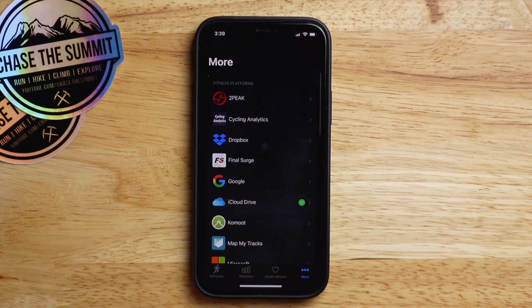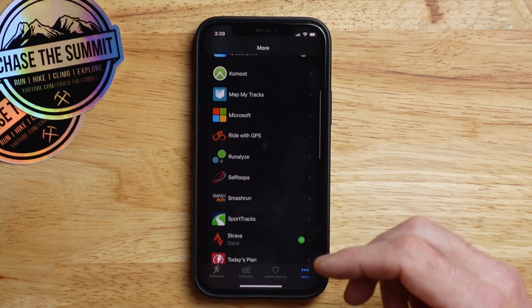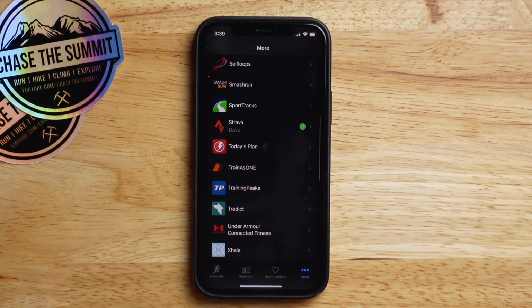First off, we've got the same features that RunGap has here. So I've got all of my different platforms that are supported by HealthFit. And again, you've got things like Strava, you've got Training Peaks here, and even Dropbox like RunGap had as well. So you've got that flexibility of syncing your activities over to other platforms, but HealthFit has another trick up its sleeve. On top of syncing activities, it actually aggregates data for some advanced training metrics you can use for running or biking.